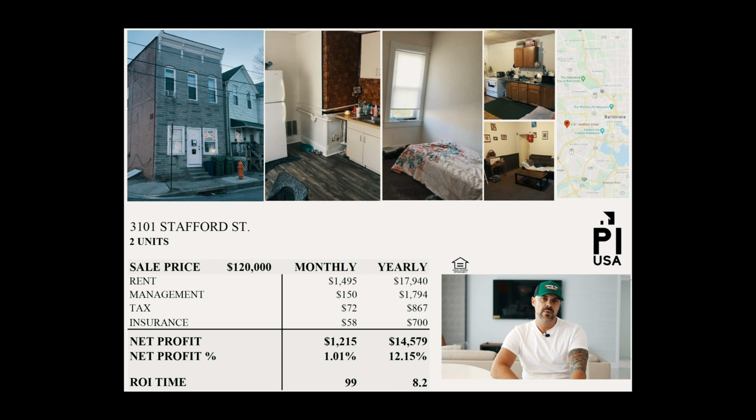Here we have another multifamily, 2 units, $120,000. This is going to generate you $1,215 every single month, which is equivalent to roughly 1% per month. That's going to generate you at the end of the year 12.15%. So this is also a great deal.